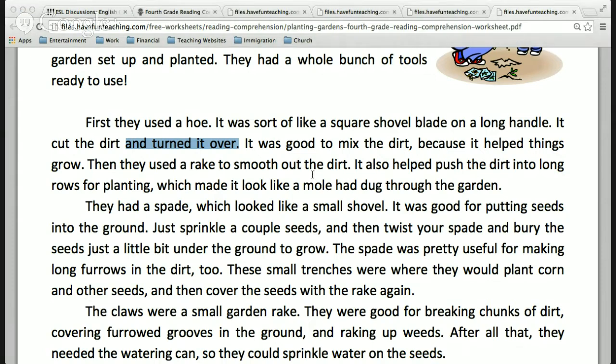Next up is the word square. Instead of square, it's square. Okay, long A sound. Very good. And this word here is hoe. The E is silent. Instead of hoey, it's hoe.